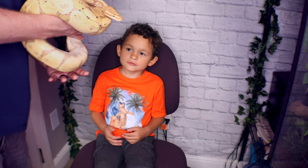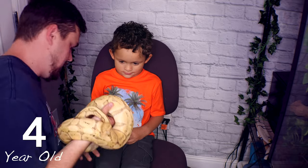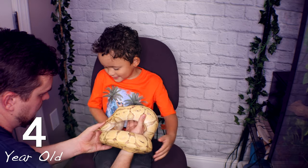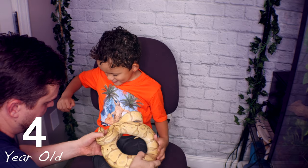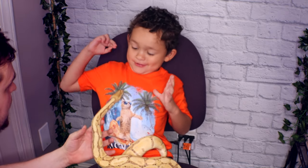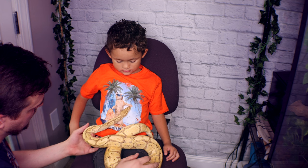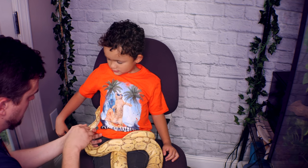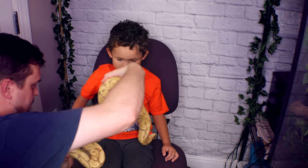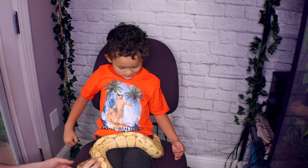Whoa. Here we have my 4-year-old. Obviously he is going to be a little bit more calm than the 2-year-old, and he does get to handle the animals, but only when he is seated and only when someone is there, because as you see here, there are still moments of panic for him when handling these animals. So we just want to make sure that he's always seated and that there's always an adult there with him that can diffuse these situations, because if he was left alone with these sorts of animals, that little moment of happy panic could quickly turn to an animal getting injured, and we obviously don't want that.